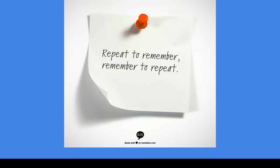Now, this is something that I was told a while back. I think I read it in one book as well, that if you want things to go into your working memory, you need to repeat to remember. So when you learn something new, grammar or a teaching theory or something to do with methodology or teaching techniques, just repeat it as often as you can when you've just learnt it, and hopefully that will stay in your working memory. And then I would say at the end of every week, maybe just review your notes, and hopefully that information will then go into your long-term memory. So repeat to remember, and remember to repeat.